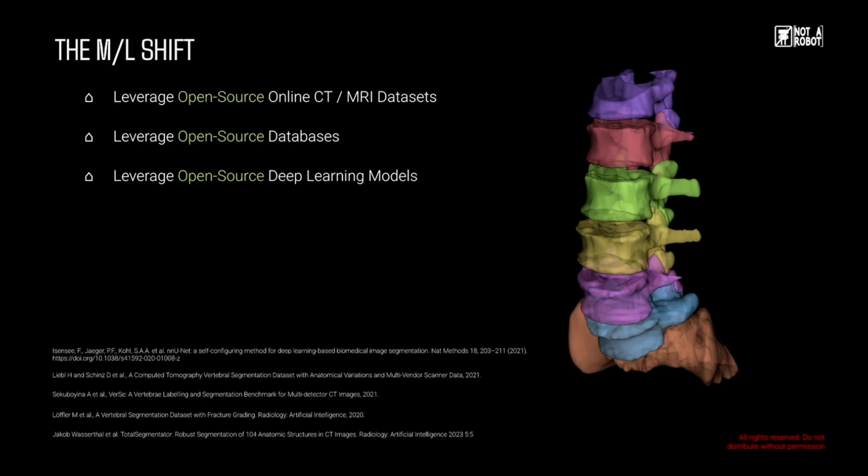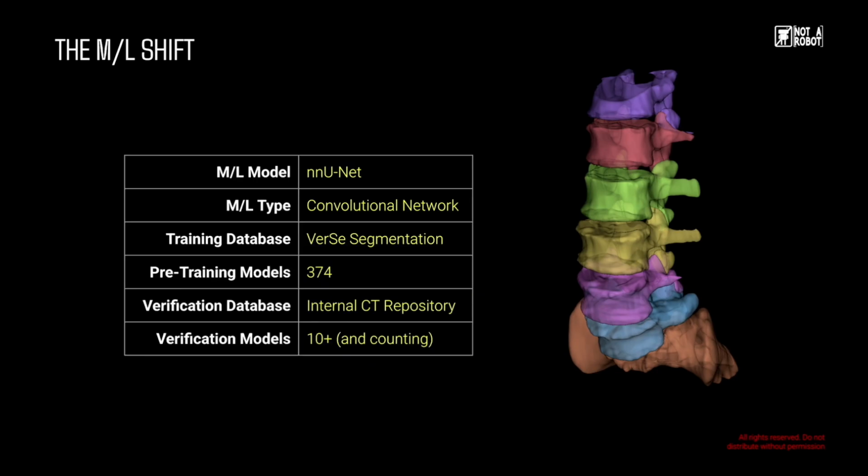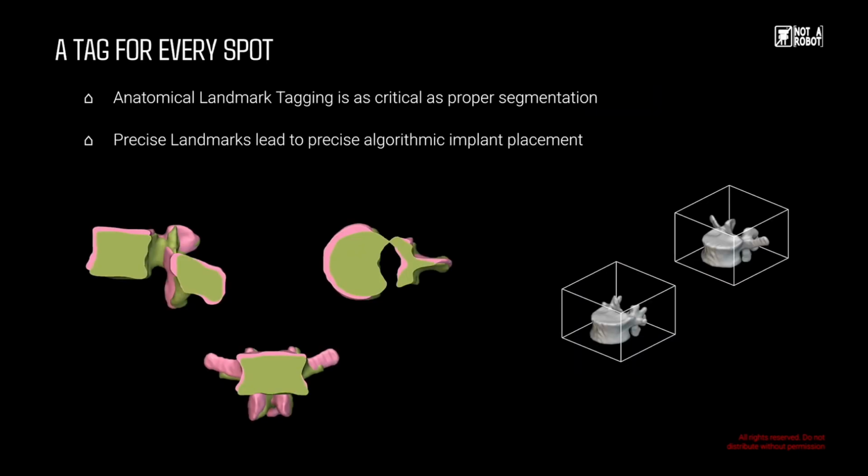So what we ended up doing as we started looking at the problem is realize that there's actually a ton of people already doing work in this space. So we wanted to leverage open source CT and MRI data sets, which exist. We wanted to leverage open source deep learning models that already exist. And you can see here, happy to provide slides of some of the things, but basically the self-configuring model for medical imaging has already existed. People have done a ton of work on it. As you can see here, the database is actually called VerSe segmentation. It was a large-scale spinal vertebral model database of several hundred scans that has essentially been pre-trained. So you're already starting at a really good point. And then our verification models against essentially this database was from an internal repository with some work we're doing with a customer on this particular application.